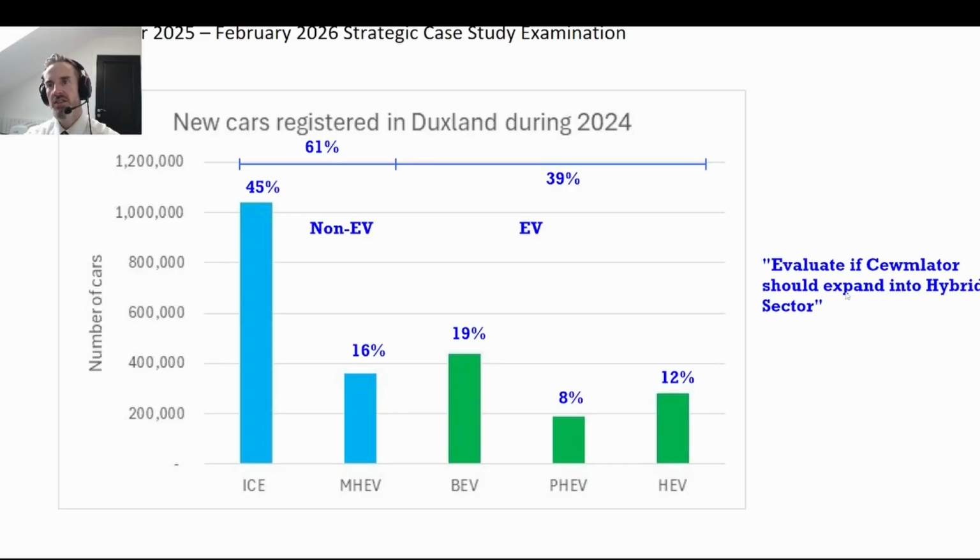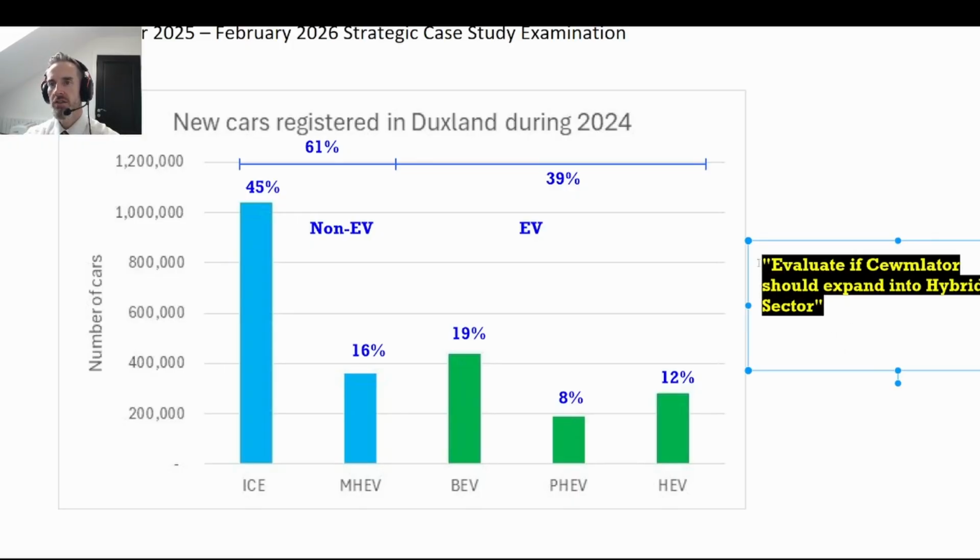This is a good example of what I find when you get these questions in the exam: you tend to have a reaction to them, right? So you'll go, right, yes, they should, or no, they shouldn't. This is like a bad idea, basically.